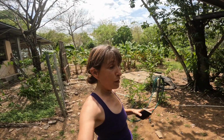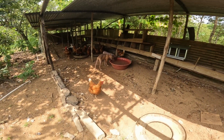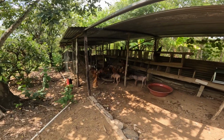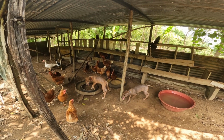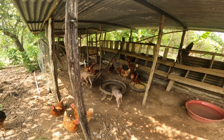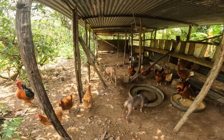So Punky and Lulu are free-ranging today with the chickens. A lot of bugs out here today, but check this out. Let's hope they don't bother the chickens, but everyone seems to be doing fine together. They keep trying to eat the chicken feed, and I'm yelling at them for it. So hopefully they're learning. The ducks are not going to be as friendly as the chickens are.